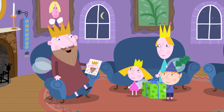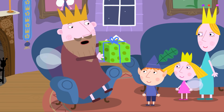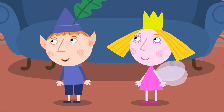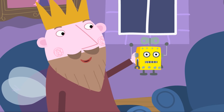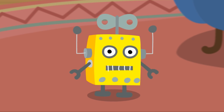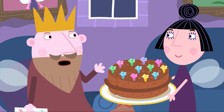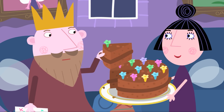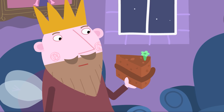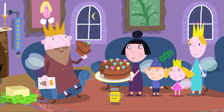Oh, thank you, Ollie. And here's a present. It's not a birthday present, is it? No, King Thistle. Are you sure? Sure. A toy robot. Thank you, Ben. I made it myself. And here's your cake. It's not a birthday cake, is it? Absolutely not. This is just an ordinary cake. The taste is completely different. Oh, good. Delicious.